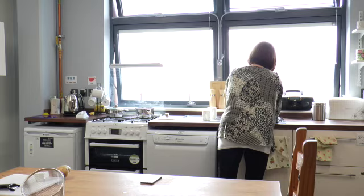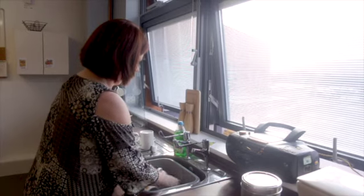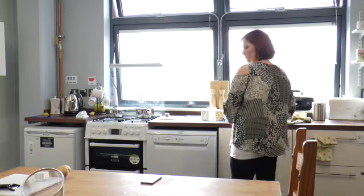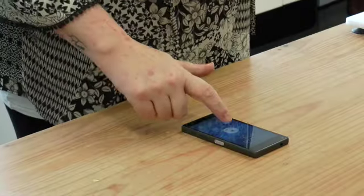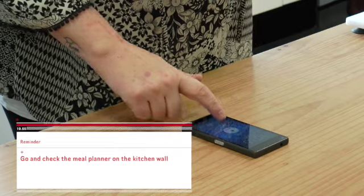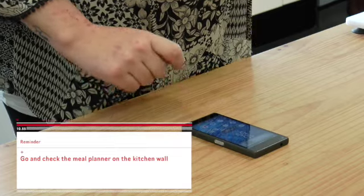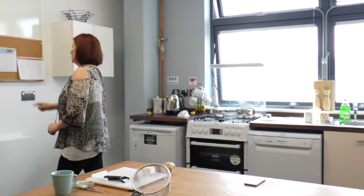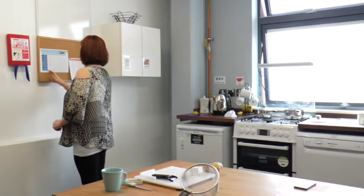Most modern phones allow you to set an alarm with a reminder that appears at a time you choose. For instance, this alarm says, "Go and check the meal planner on the kitchen wall." A meal planner displayed in the kitchen is a useful tool to remind you what you've planned to cook each day.